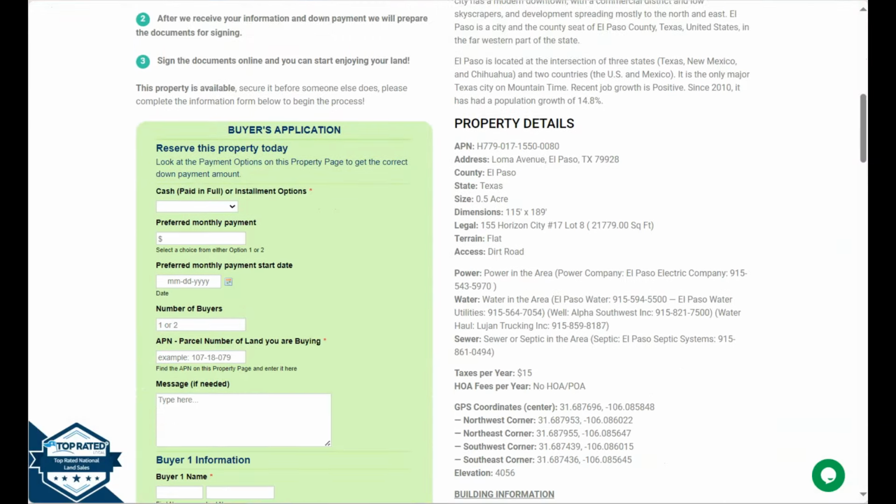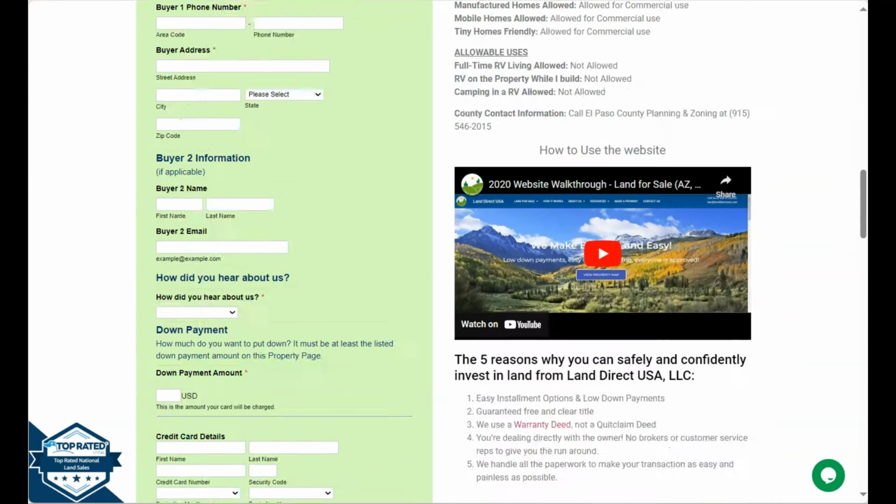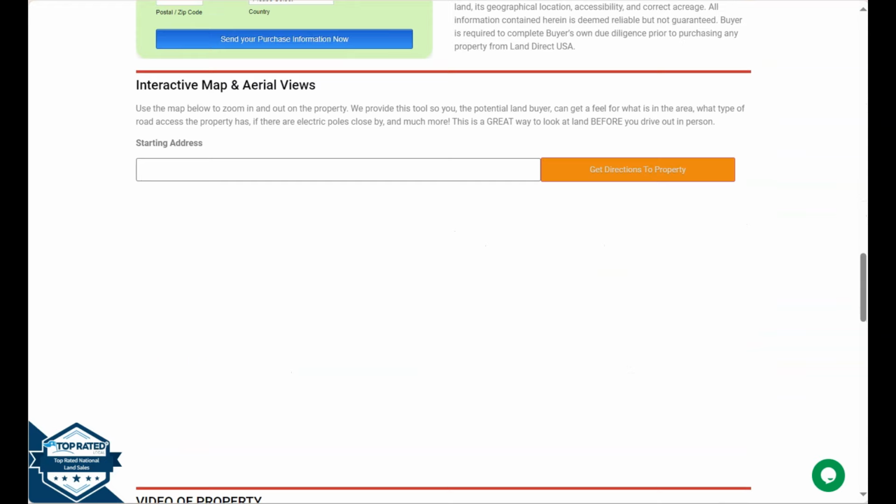Now let's go back and scroll down. We have your property details and a buyer's application form. At the bottom, we have your full screen view, powered by our Land ID software.